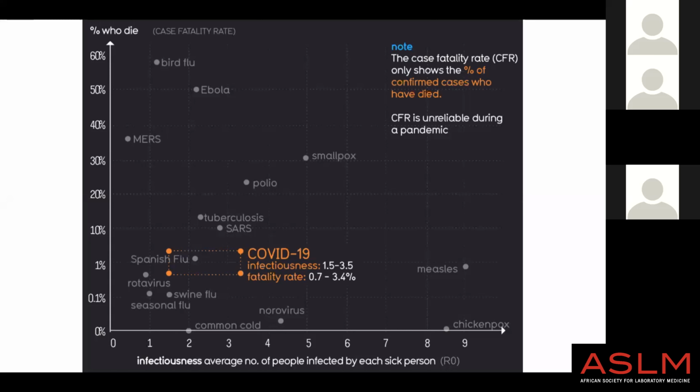And when it becomes less than 1 on average, then each person infects less than one additional person on average, and the epidemic goes into decline. And so a lot of the public health methods currently being used to control COVID-19 are really focused on trying to reduce how many people each infected person infects.